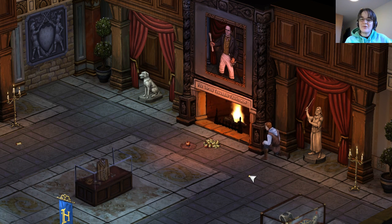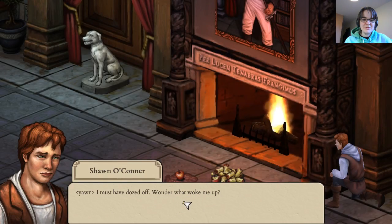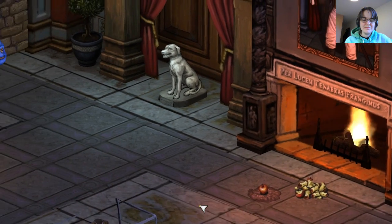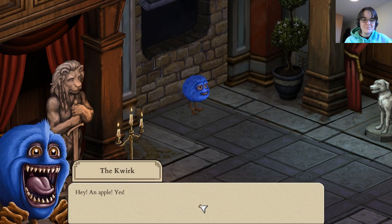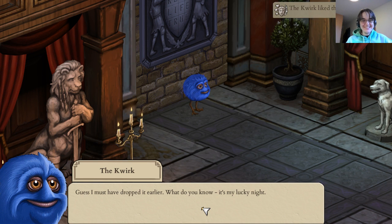You have to do it in that order. That's a slightly annoying thing. If you choose to set the trap without choosing to bait it first, it doesn't give you the option to bait it. I must have dozed off. Wonder what woke me up. Hey, an apple! Yes! Guess I must have dropped it earlier. What do you know? It's my lucky night.